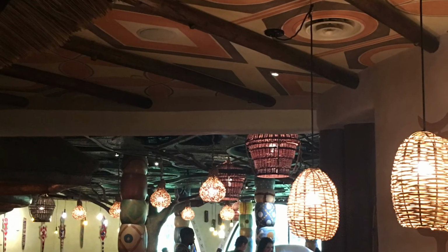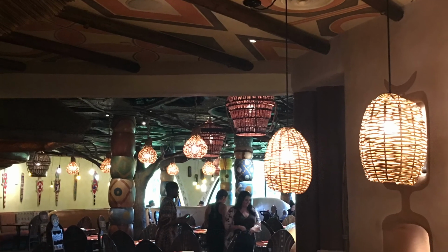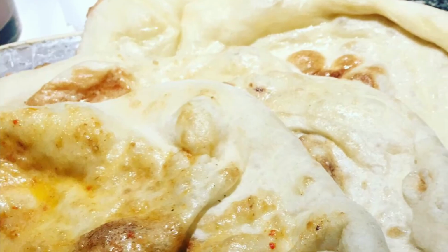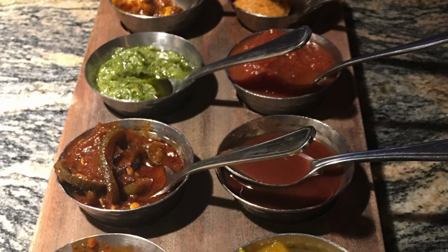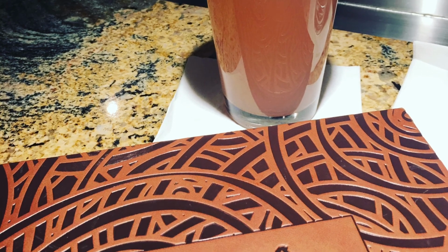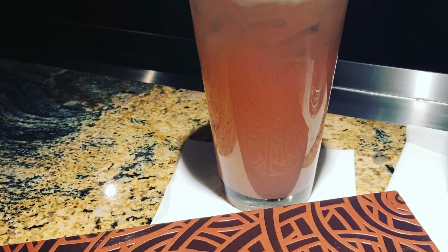Before checking out and going home from Animal Kingdom Lodge, I made it a point to stop at Sanaa, the restaurant on property, because I'd been dying to try their bread service. They brought out some naan that was hot and buttery and delicious, and it paired very well with about 9 different sauces that they brought out, all of which were really good. Some were spicy, some were sweet, all delicious. And of course I had to wash it down with a watermelon drink at the lounge. Definitely stop by Sanaa if you're at Animal Kingdom Lodge. It's so delicious.